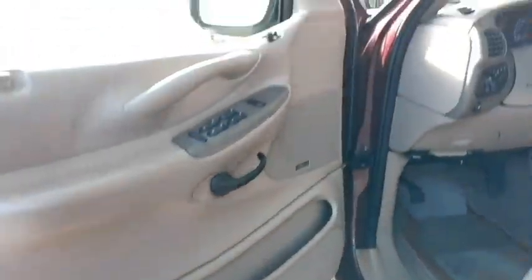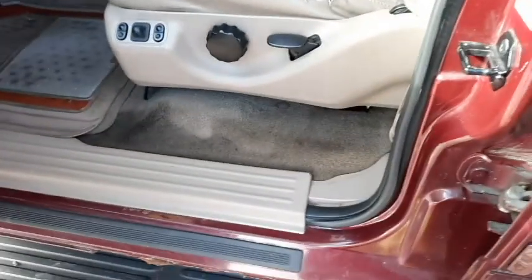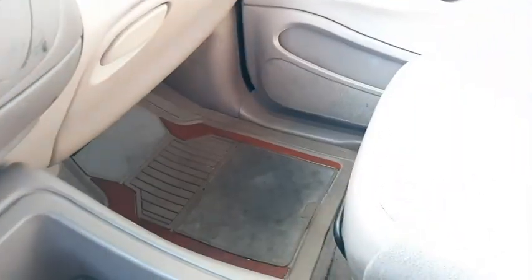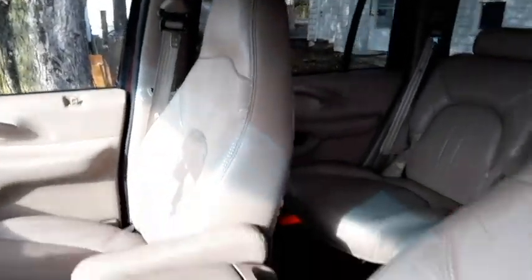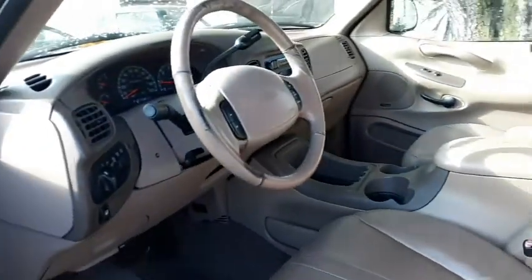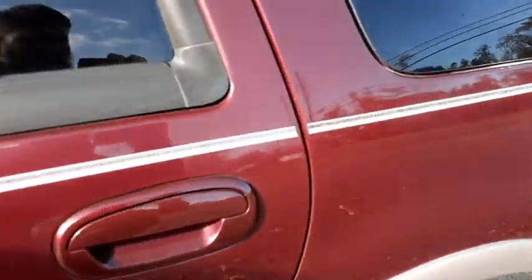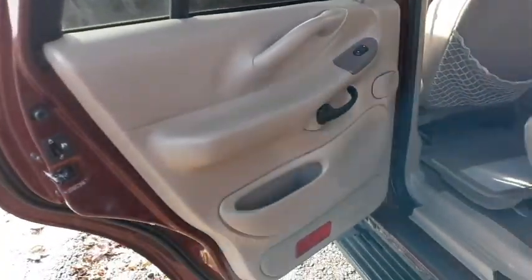There's the door skins, some discoloration on the carpet there. These are what came in the car. I was going to buy new ones, but I'm having a hard time trying to sell this for the price that I wanted, so there's no point in me putting any more money into it because it runs and drives, so I'm not going to get what I really need to get out of it, you know.